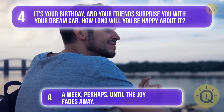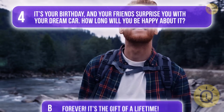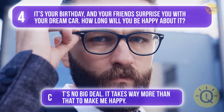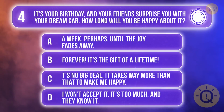A. A week perhaps, until the joy fades away. B. Forever, it's the gift of a lifetime. C. It's no big deal, it takes way more than that to make me happy. D. I won't accept it. It's too much, and they know it.